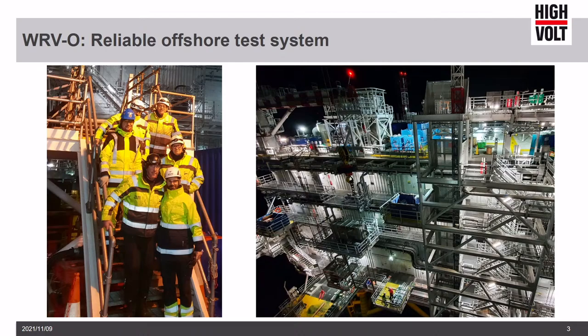And what you can see there, the colleagues on site, the guy with the blue helmet, this is Tommy Winkler from HIGHVOLT. We will hear something from him later on. And the other colleagues of JDR, the company who is joining us today, and which are doing the manufacturing, the installation of the array cables, which will be tested then with our system.